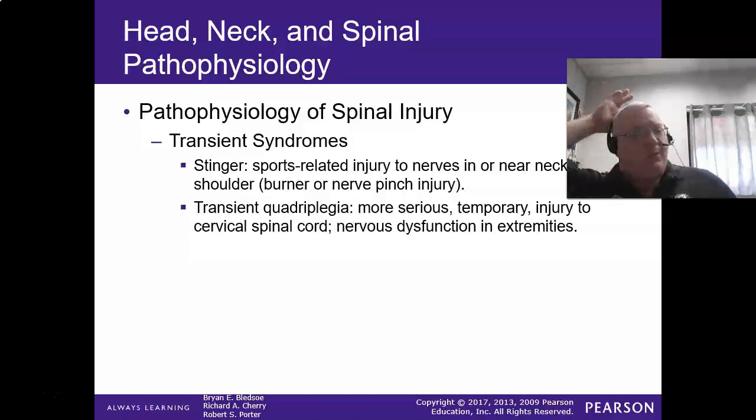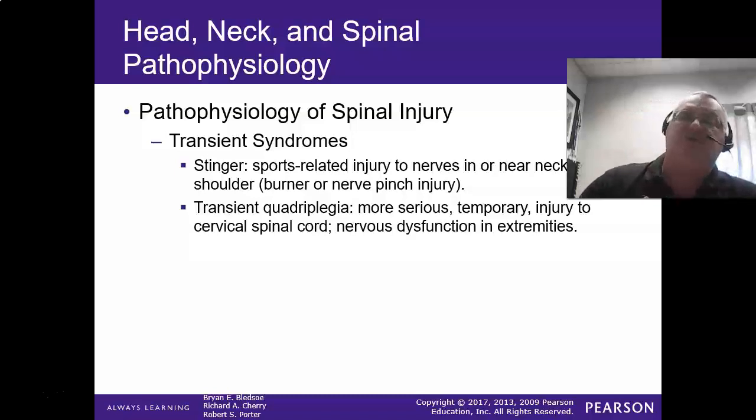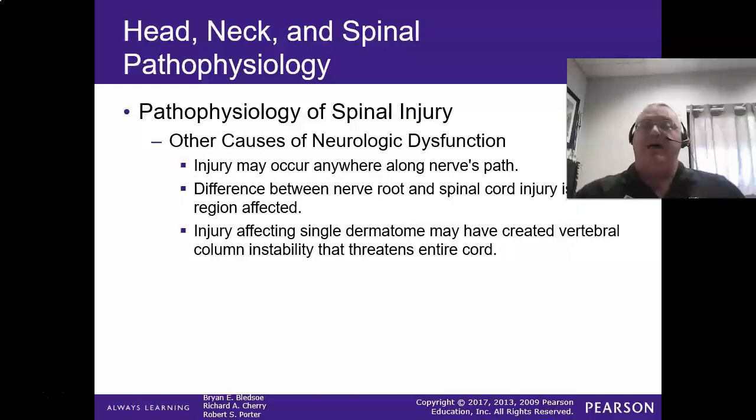Now, related to sports injuries, these are transient syndromes. A stinger is usually when they get a burner or a pinched nerve, or they can get transient quadriplegia. This is a little bit more serious. It's usually due to bruising or concussion to the spinal cord when that happens. And it is very scary for the athlete, usually your younger athlete that has this. But the good news is if it's just a stinger, if it's just a bruise, usually they can recover from those very well.